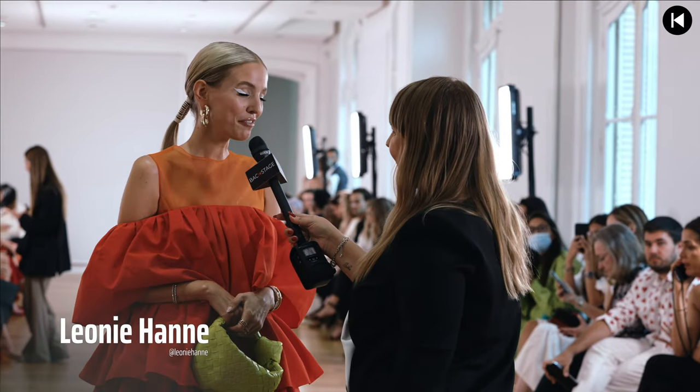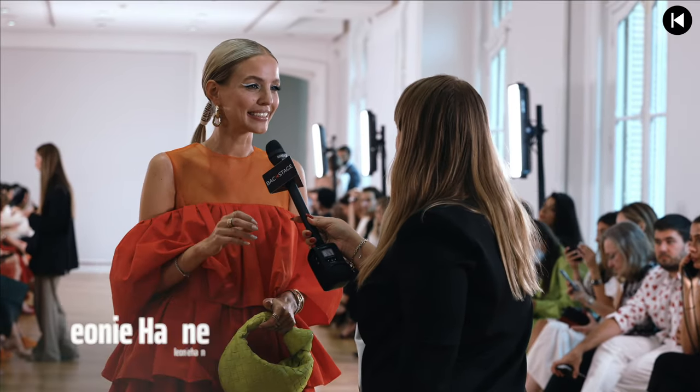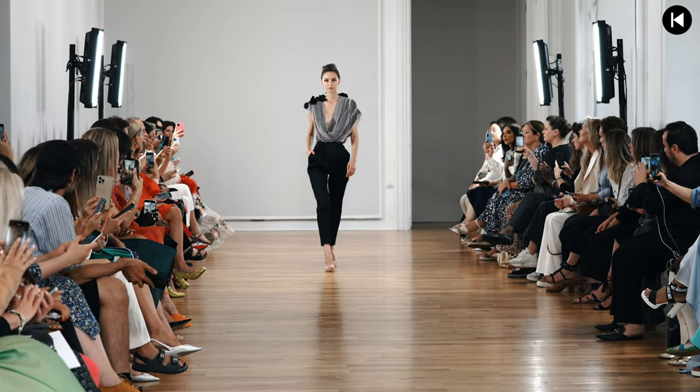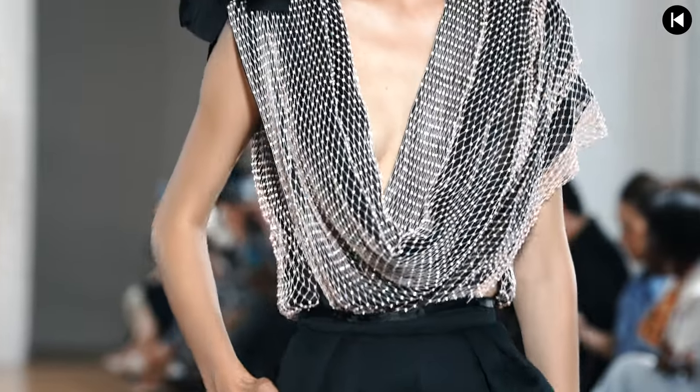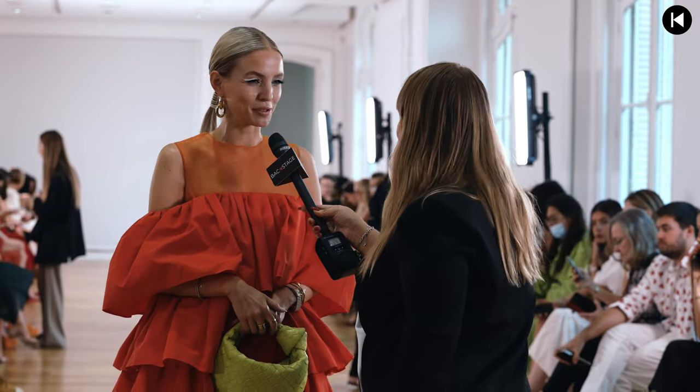I love couture, but on the last day you feel like the energy is already getting a little lower, but I'm very excited to see the show. I love haute couture, so I'm hoping to see some big gowns, some colorful gowns, maybe some feathers, some sparkles.